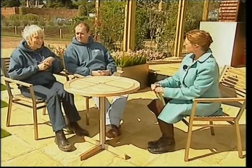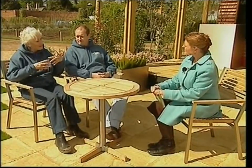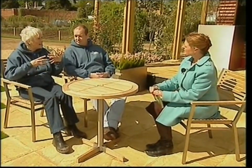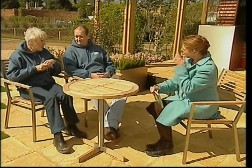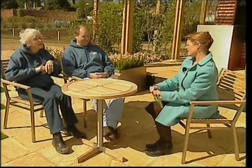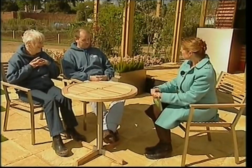Rather than the steel. But for this garden, I wanted to do a sort of high-impact urban garden, sort of city garden. So that's why I'm using some contemporary materials. Yes, thank you. And a lot of hard landscaping as well. Are you up for that?